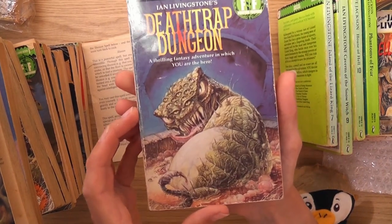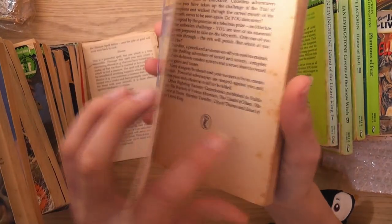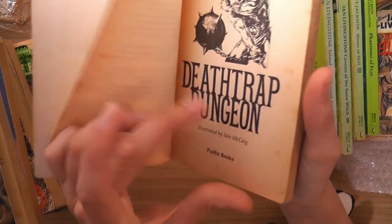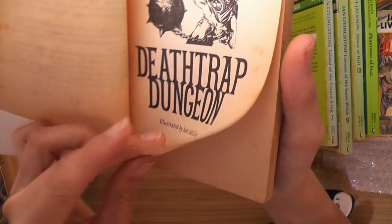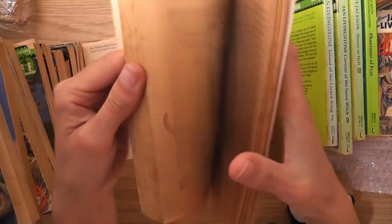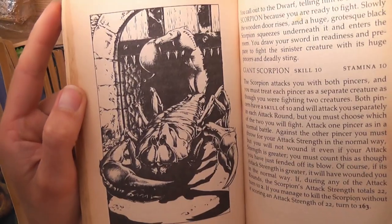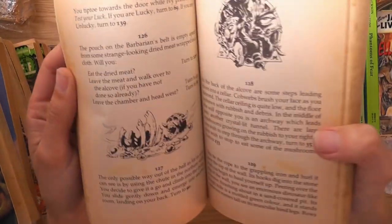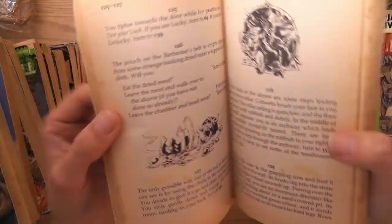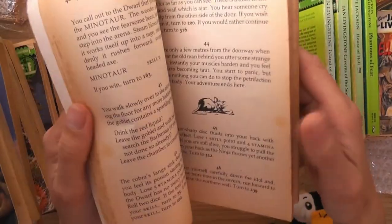Death Trap Mountain. Loads of eyes. Some sort of reptilian thing. Hey, Ian McCaig, he did. First artist I've seen who did more than one. Beautiful, isn't it? Skills. I like all these little things as well. You could sort of copy that yourself.